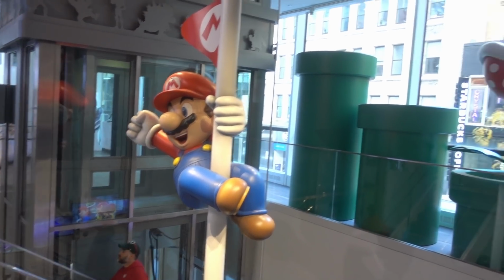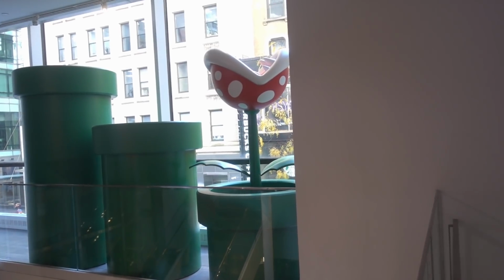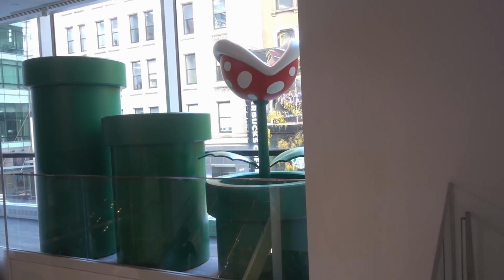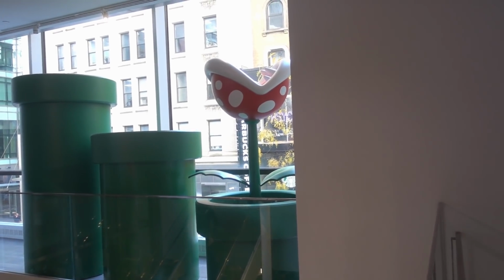Sorry, Mario. Do love this giant piranha plant on the side here. Now that I see one in life-size fashion, I see how Mario fits down those pipes. I could fit down that pipe. Oh, not want to get bitten by that, though.